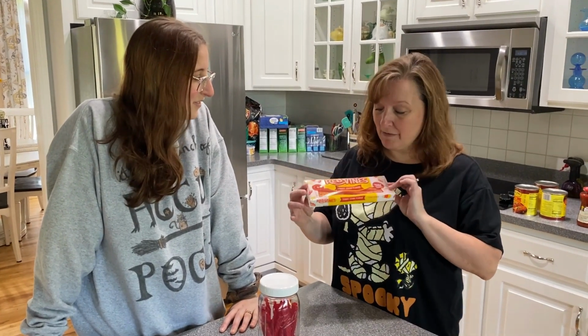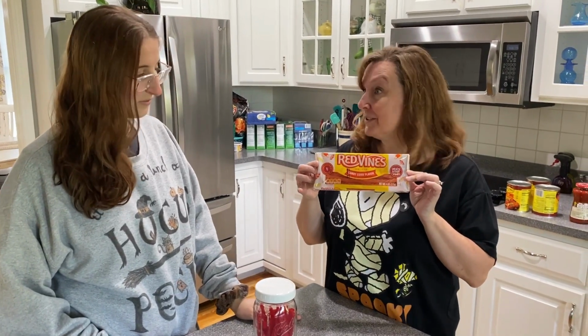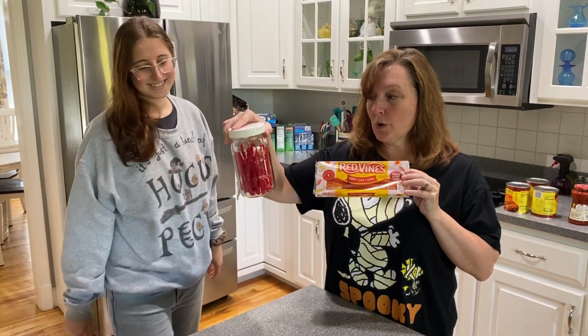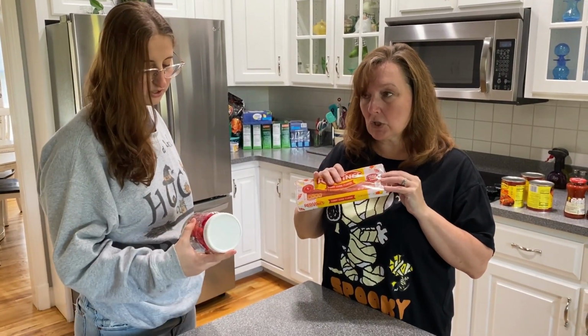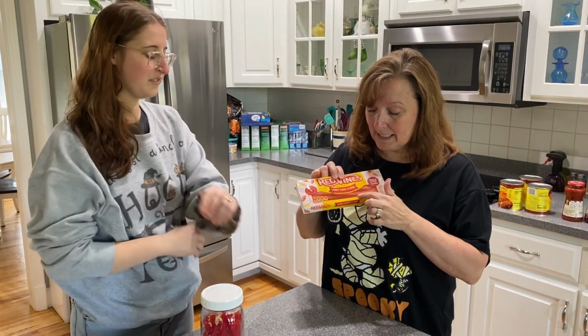All right, you guys, look what my daughter bought me. Red Vine candy corn flavored licorice. Never had it before. Have you had it? This is my daughter-in-law, Alex. So we thought we'd do a taste test. This is the normal Red Vine red licorice. Strawberry or cherry flavor? I think it's strawberry, because, okay, we usually don't buy cherry. Okay. And then again, this is the candy corn flavor.